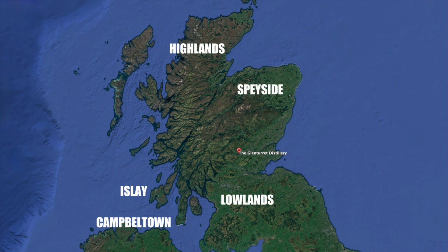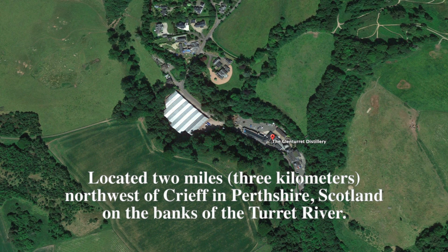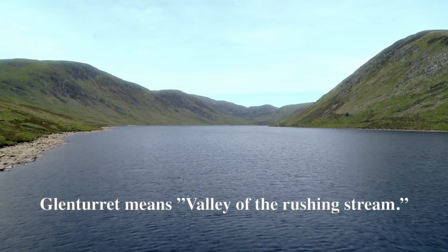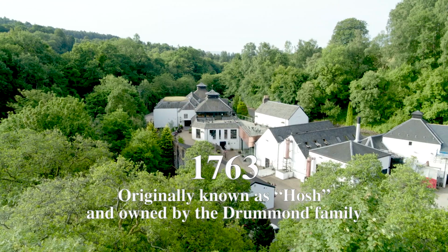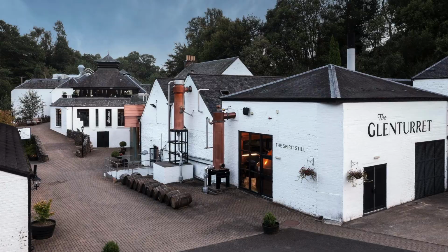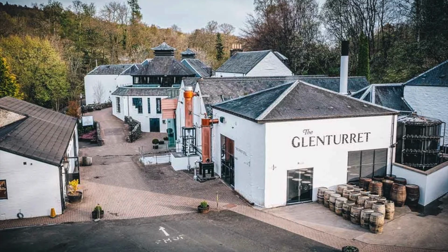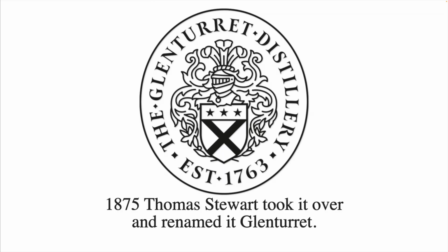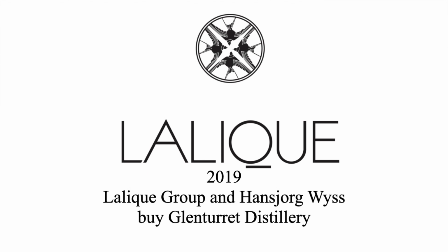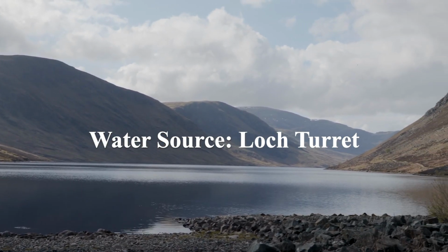Glenturret Distillery is located 2 miles or 3 kilometers northwest of Crieff in Perthshire, Scotland, on the banks of the Turret River. The name Glenturret means Valley of the Rushing Stream. The distillery was officially established in 1763 and was originally known as Hosh and owned by the Drummond family. In 1875, Thomas Stewart took over the distillery and renamed it Glenturret. Today, Glenturret Distillery is owned by the Lalique Group. Its water source is the Loch Turret.